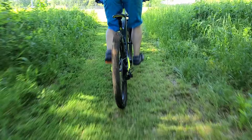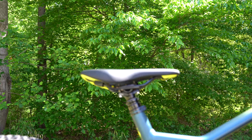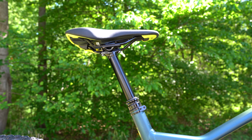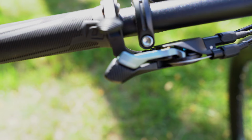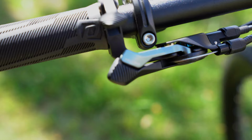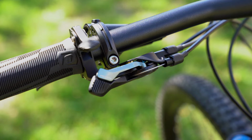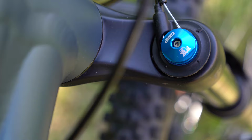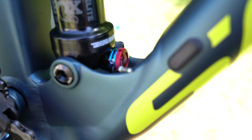Its only real shortcoming is simply its overall travel, limited to 120 millimeters. It's got a dropper post. It's a 125 millimeter dropper post on the small and 150 on the medium, large and extra large. There are two little levers here. The one on top is your dropper, and the lower one is a control for the lockout. So you can lock out your front and rear travel in two stages, from 120 down to 80. This is your front fork, and that's the little lever that turns right there. That's what the little red button is on the rear travel, so that'll lock you out to either 0 or 80 millimeters.